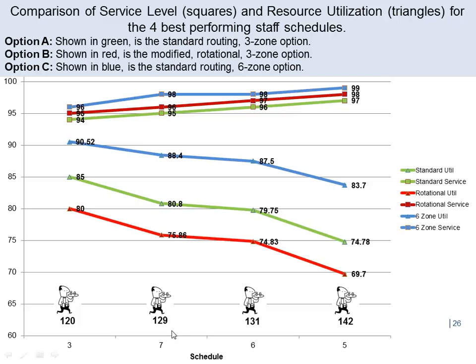All right, so Schedule 7 is 129 hours, a 2% bump in service level, which is nice, from 120. To get to 99% required 142 hours. So now management can decide: is it worth 13 extra hours of FTEs to get a 1% bump in service level? That's because we're getting into the tail of the distribution, the outliers.